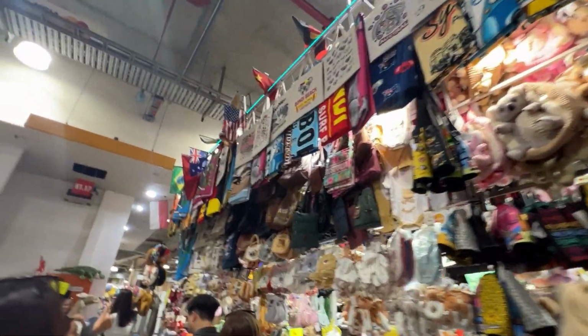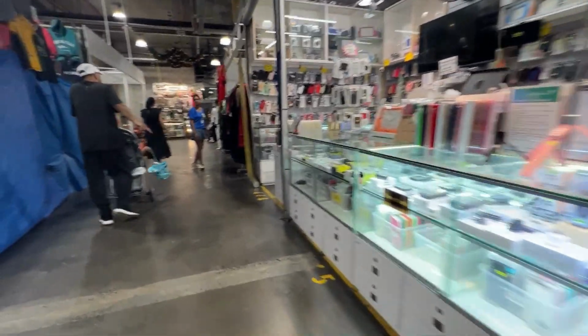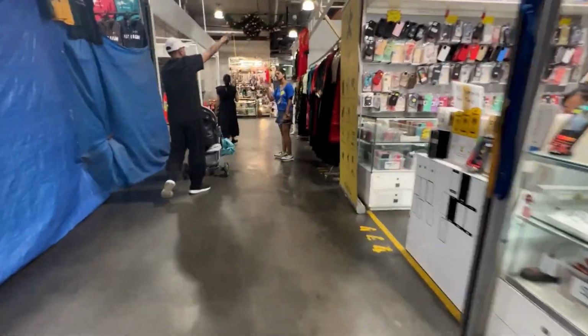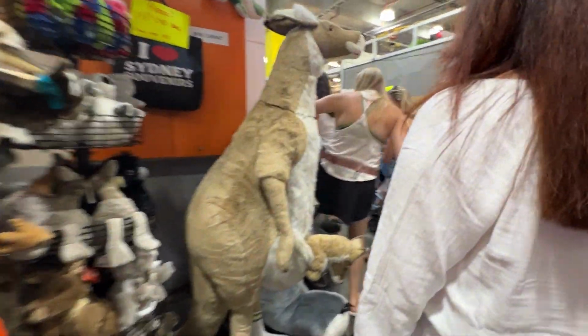You'll find everything from clothes to Aboriginal gifts to jewelry, coins, and if you go there, you'll even find some exotic items as well.